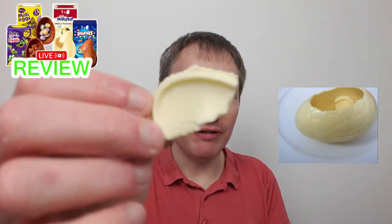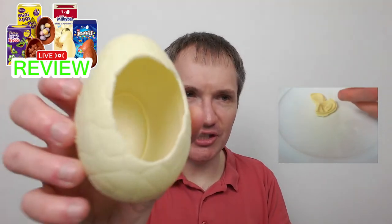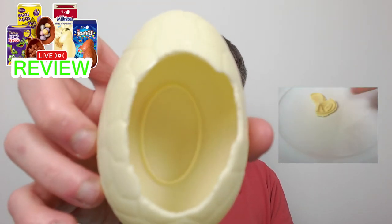All right, let's give this one a bit of a smash. Okay, so you can see it's got this ridge around it, which I quite like. It just adds to the chocolate experience. You kind of see it on the other side a bit there. It's like a sort of cartouche, would you say? I don't know, maybe. It just adds a bit of thickness to it, maybe a bit of structure. Let's give it a taste.